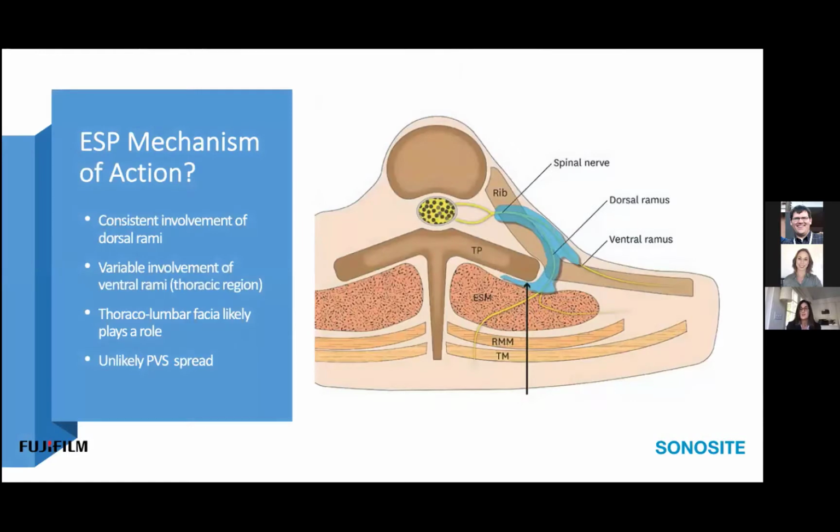This is a cross-section of the spine in the thoracic area showing the 3 muscle layers from superficial to deep. And the needle insertion site is again at the distal edge of the transverse process. Now we know there's consistent involvement of the dorsal rami across the entire course of the spine. However, there's variable involvement of the ventral rami. It is more likely blocked in the thoracic region.